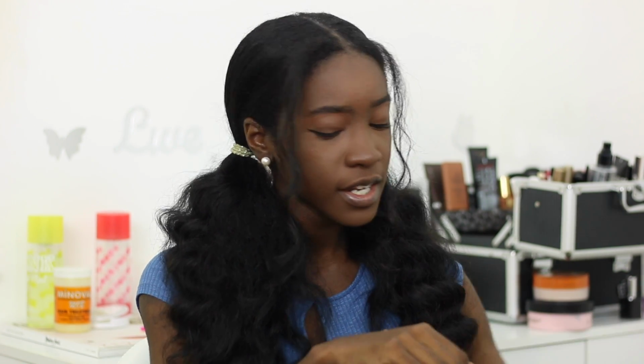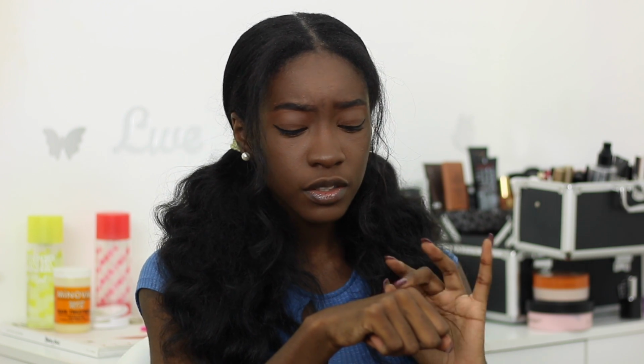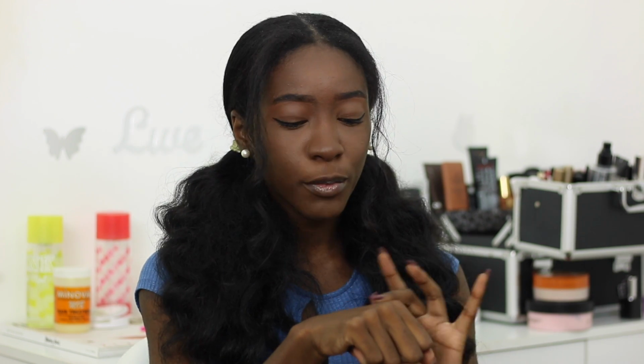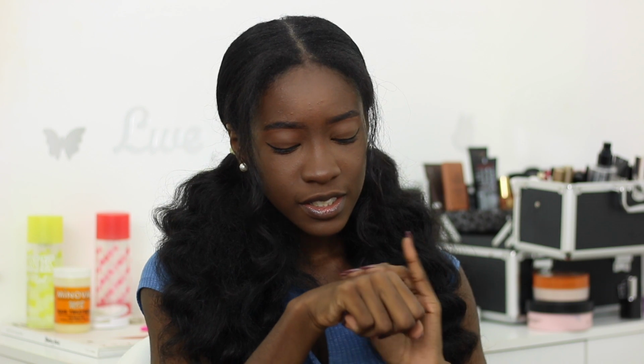Alright, so that is what it looks like right out of the tube. Trying to blend it into my skin. If I had to pick a primer that it kind of reminded me of, that we all probably already know, I would say the Benefit Porefessional. I hope it's not like the Benefit Porefessional, because I don't really like that primer. But we'll see. We'll test it out. It's not really blending into my skin either. Oh, wait, it's kind of leaving like a white cast.